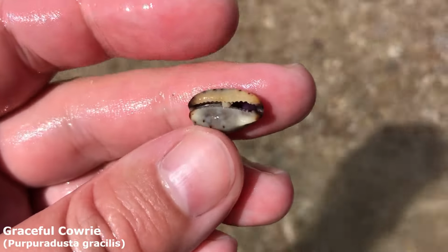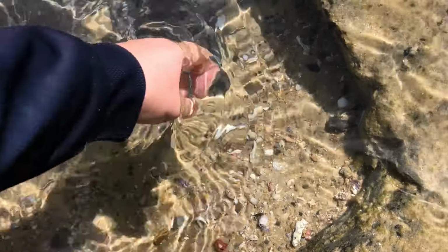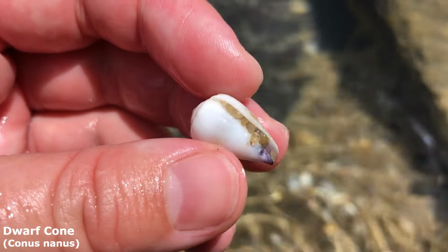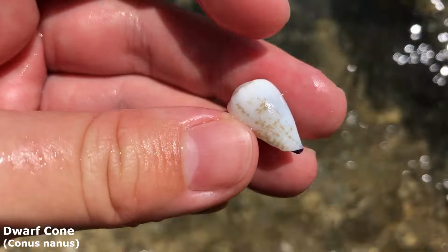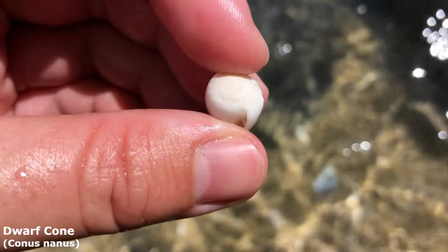We have another cowrie. This one is a little graceful cowrie. What is this nice white one? Is that a dwarf cone? I think it is a dwarf cone. I was looking at that and thought to myself, is that a big bean trivia? Wow, yes, it is empty. Just a couple of pebbles in there, no goopy guy. This one's even got some of his brown periostracum still stuck to the side, so it's a very fresh one.